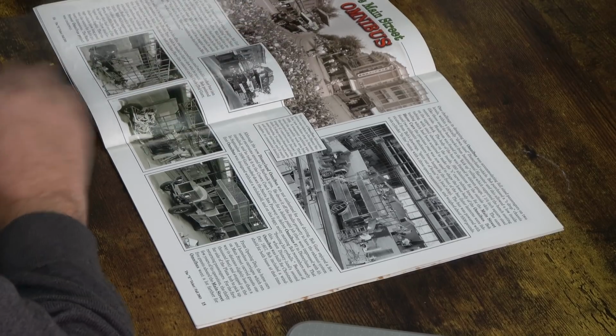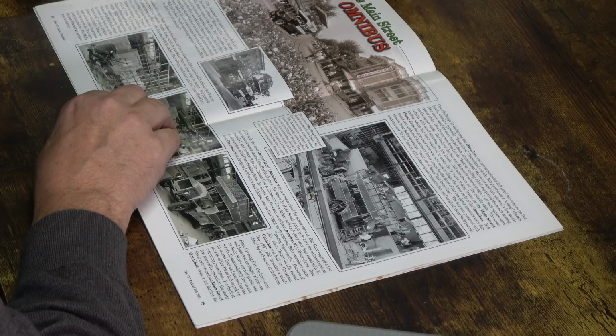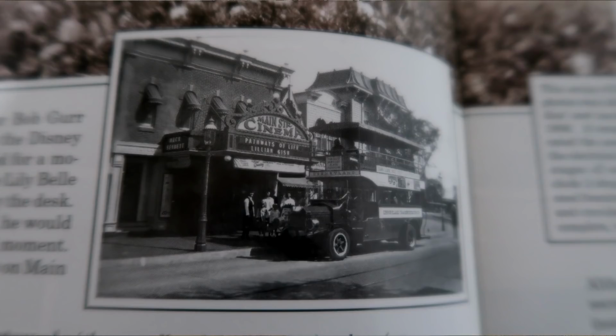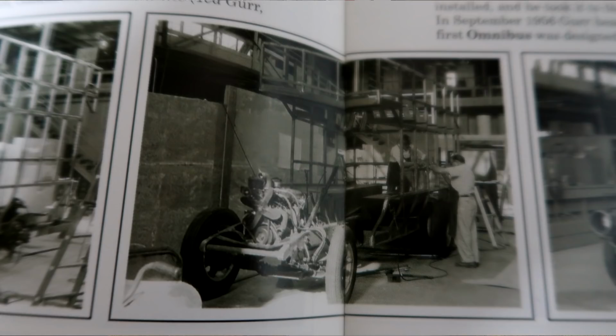really makes me smile. That Omnibus looks just like it does today, making that right turn, coming back to Town Square to pick up some guests. Here's one stopped in front of the Main Street Cinema. And then these are photos of the Omnibus under construction.